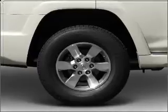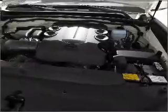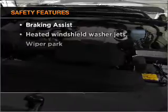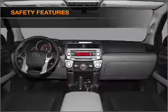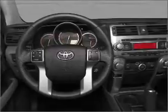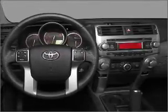Power door locks, power windows, power steering, cruise control, power mirrors, an AM/FM stereo with an MP3 player. And for your peace of mind, the following safety equipment is included: front ventilated disc brakes, passenger airbag, side airbag, curtain head airbags, stability control, daytime running lights. Call today to schedule a test drive.